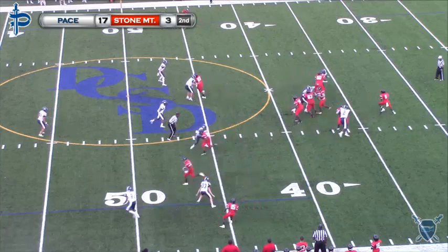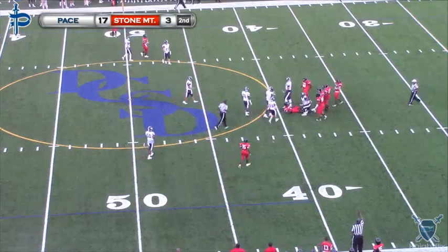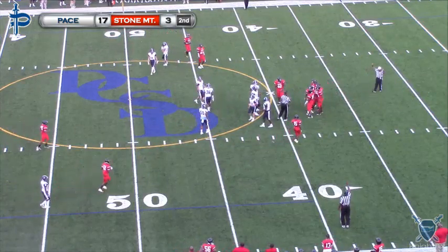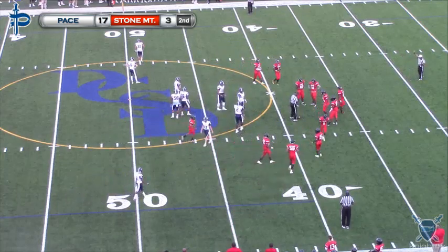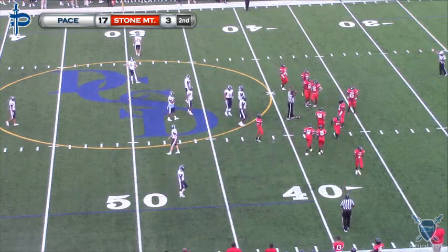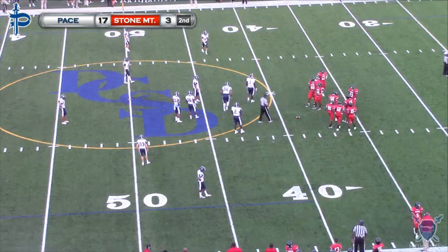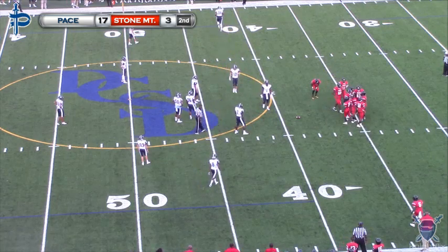Mason Litt, the lone player in the backfield. He'll throw, and he's going to get sacked by Realist George. Getting past his blocker, grabbing his legs, and then tries to run by. Sack credited to number 2, Realist George. It's a 2-yard loss, brings up 2nd and 12.